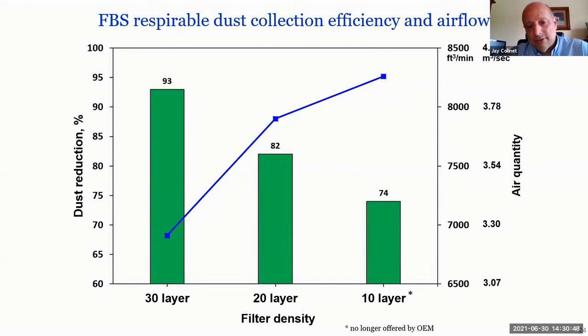One thing we have learned recently is that the manufacturer is no longer offering the 10-layer filter. I guess that's because of the low collection efficiency.